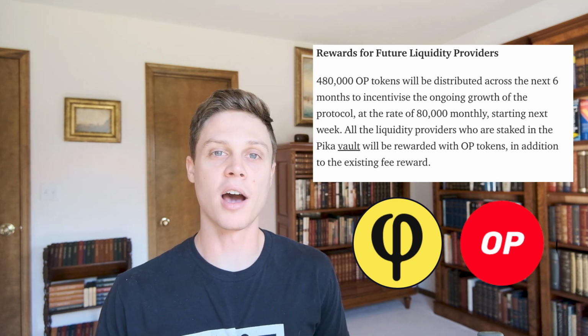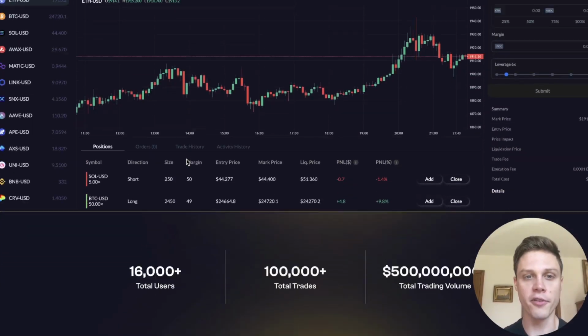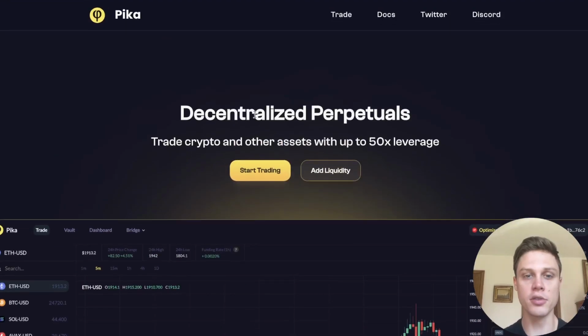So now let's get into how we can actually use the Pika platform as a trader or an LP. Okay everyone, here I am on Pika Protocol's website, which is pikaprotocol.com. And the first thing we're going to do is initiate a leverage trade using Pika. So I'm going to click on Start Trading.